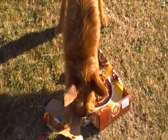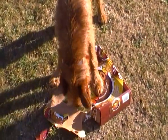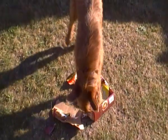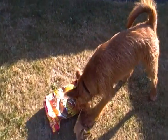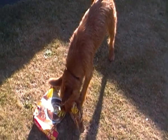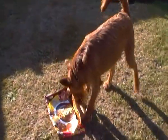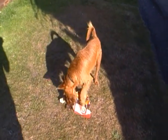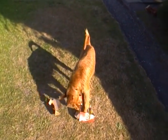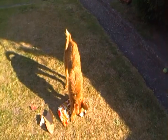You found some of the treats now. Some of the treats have come out of the box at least. There's still more in there, Buck. You might get some of the treats out by scratching it, but you'll have to tear the box more in order to get at all the treats. Are you moving around in circles, Buck, while trying to get at them? Yes, they're still in there, Buck.